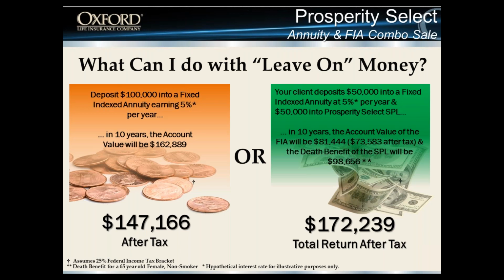What if with some of that leave-on money, we take $50,000 and put it into a fixed indexed annuity, ideally a fixed indexed annuity right here with Oxford Life, maybe the Royal Select or any one of those products. We go $50,000 into an FIA, and we again assume that 5% rate of return, but we take the other $50,000 and put it into our Prosperity Select. This is our single premium whole life product.